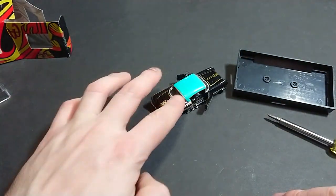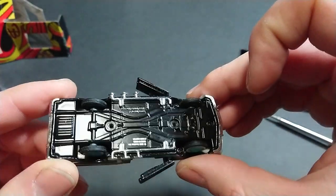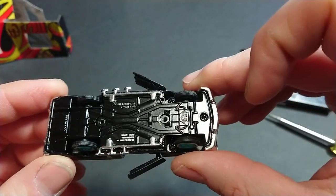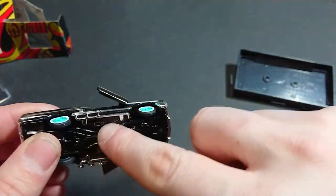Can't complain about that. But we're all here to see the underside, and you can just see the muffler detail done relatively well on the world's thinnest wheels. Doesn't take too much detail to make something look average to look really good, and that's what they've done here with this car.